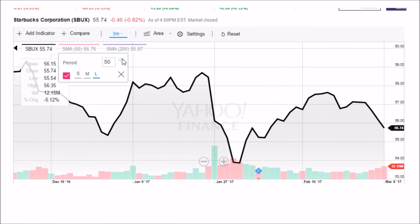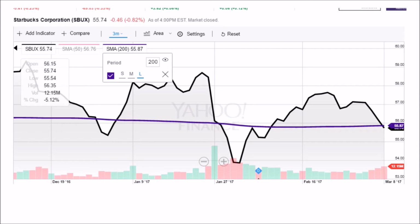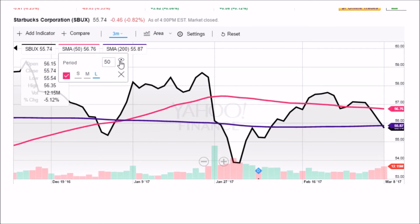So now let's bring up the 200-day moving average. That's going to give us more of a long-term view. And that's our purple line right here. Again, you can see that, let me bring up the 50. You can see that the 50-day and the 200-day are pretty close to converging there. The 200-day, this purple line, has been very stable, as you would expect it to be. The 50-day had been advancing, and now it's flattened out and maybe declining.